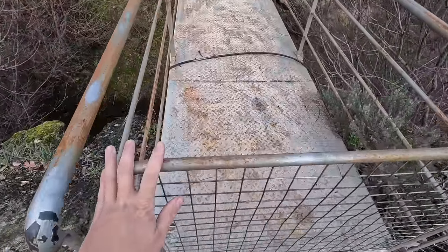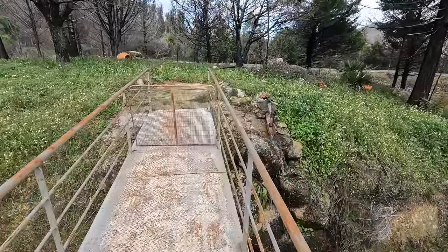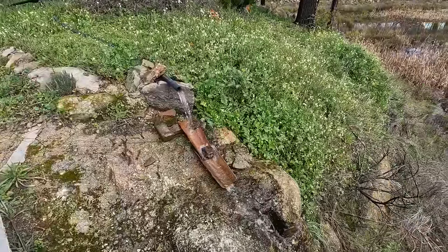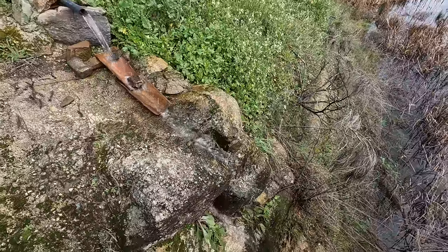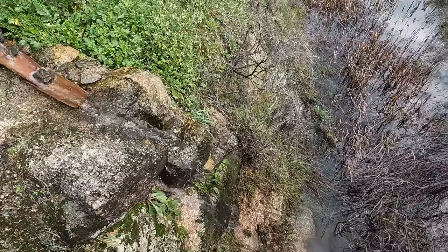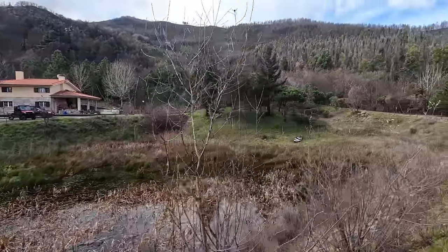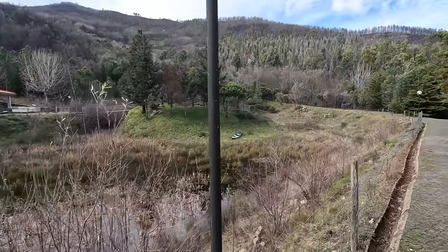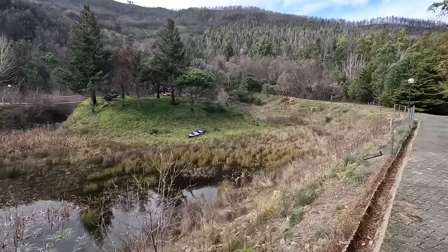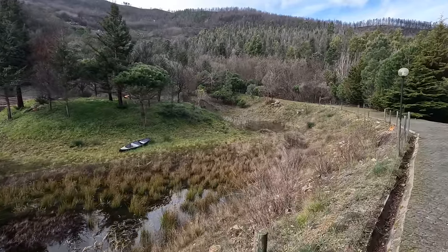If I just walk across the bridge towards the island, you'll be able to see the water flowing out really nicely here and going down this nice little waterfall area that I've created, and it's really filling up. This is definitely the most water that I have seen in the lake, which is incredible. And you can see I got my canoe over there. I could actually go out in it right now because it's about 4 foot deep, so it's deep enough.